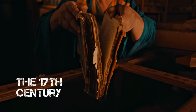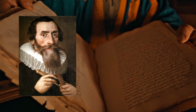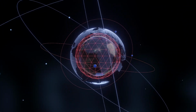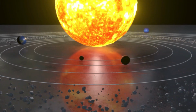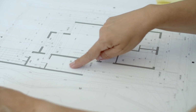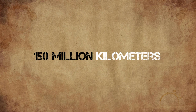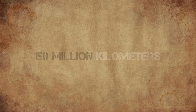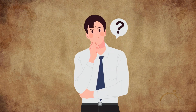Fast forward to the 17th century, when astronomers like Johannes Kepler and Edmund Halley refined these calculations, using planetary orbits and observations of Venus passing in front of the sun. This gave us a much more accurate measurement of the sun's distance, about 150 million kilometers away. But knowing the distance wasn't enough. How did we figure out the sun's actual size?